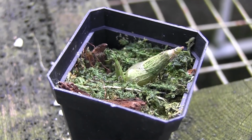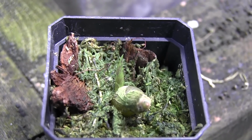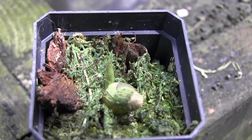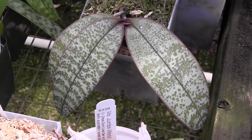This thing actually puts out little babies, and it put out this tiny bulb last fall that just fell right off, and I planted it, and you can see just how small the new growth is compared to my thumb. So that's going to be growing up soon. Probably not blooming this year though.